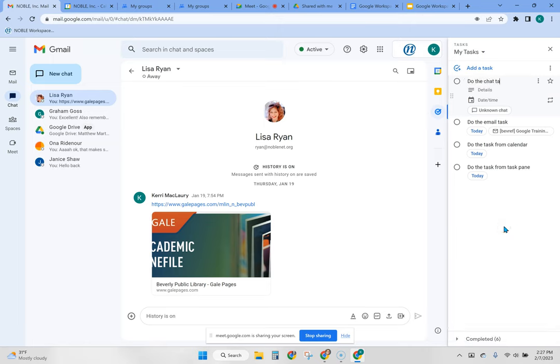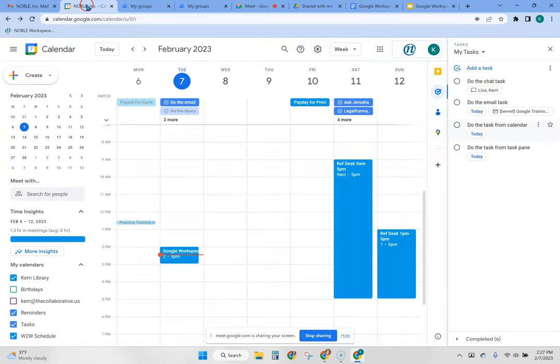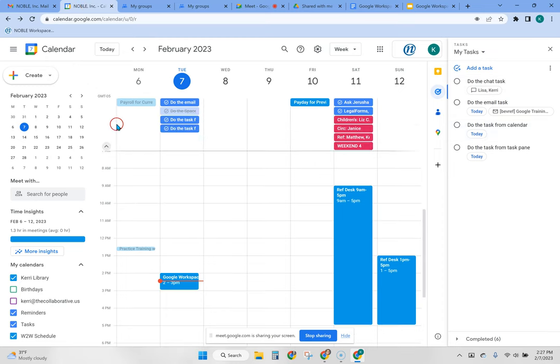So do the chat task. And again, if you click on this, it will take you back to that original chat where you found it. And anytime you assign a due date to a task, it will populate. I usually do all day tasks.